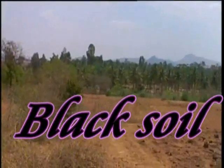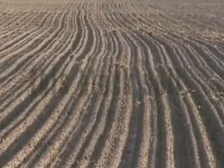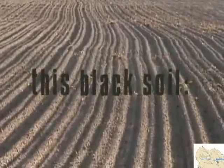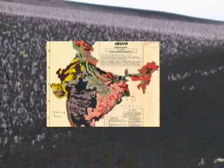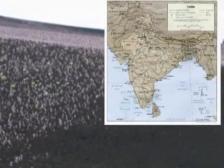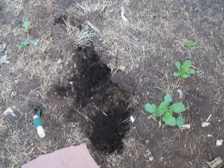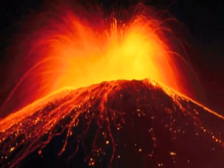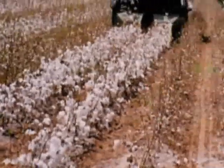Black soil. This type of soil is found in the central and the northwestern parts of the southern plateau. Most of Maharashtra and Madhya Pradesh and parts of Andhra Pradesh, Gujarat, Karnataka and Rajasthan have this soil. Black soil is formed from the lava given out by volcanoes. It is very good for growing cotton and sugarcane.